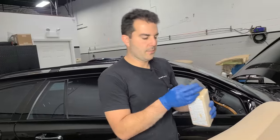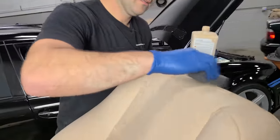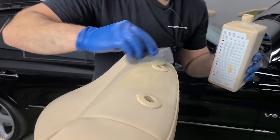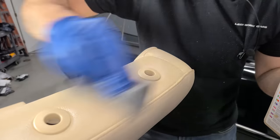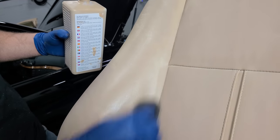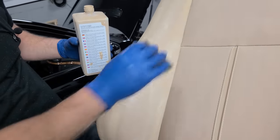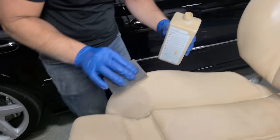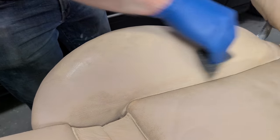All right, so we're gonna go top to bottom here with the dye. And I'll wipe off any excess from any plastic pieces a little later. It'll come right off. I tell you this, the passenger seat is going to be sweet. This bolster was already in really good shape. All right, let's see how some of this more damaged stuff is gonna look after pass number one.